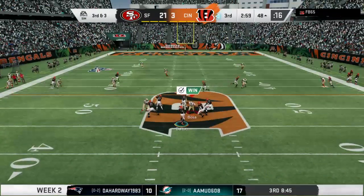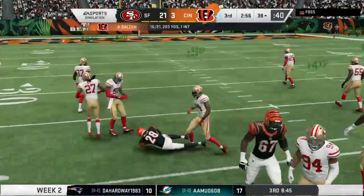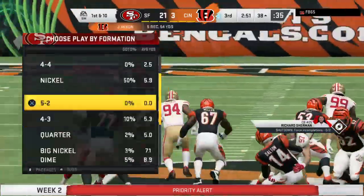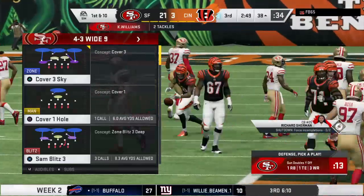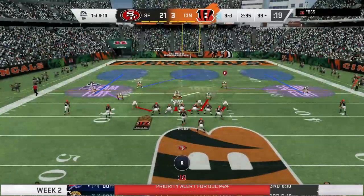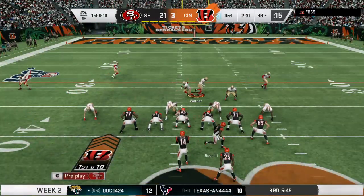Out of the gun, it's Dalton. Now he'll dump it underneath to his running back, complete. And he's going to have the first down at about the 38. And that gain of 9 buys them a new set of downs. Dalton going to break the huddle, come up 1st and 10. And he's 4 for 4 now, throwing the ball to start the drive.